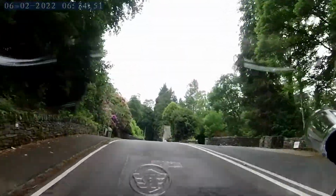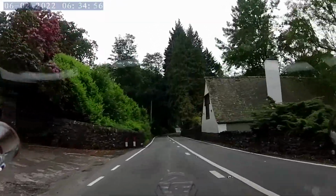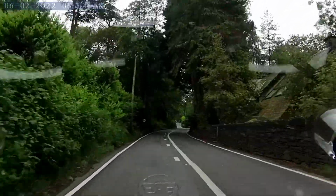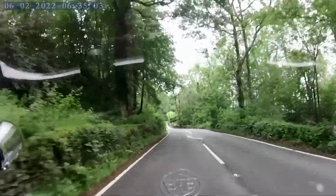Heavily wooded on both sides, so you don't see much of the lake itself, just occasional glimpses of the lake and fells beyond on the other side.